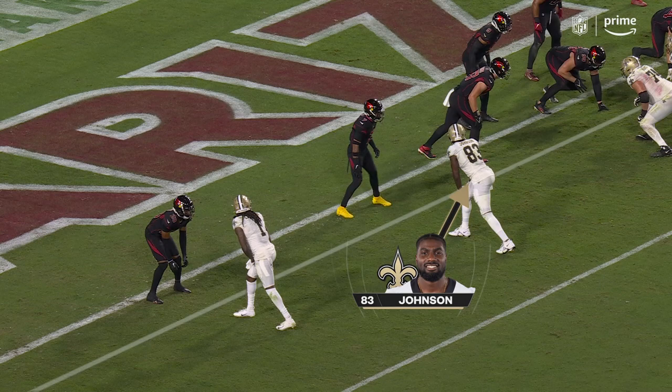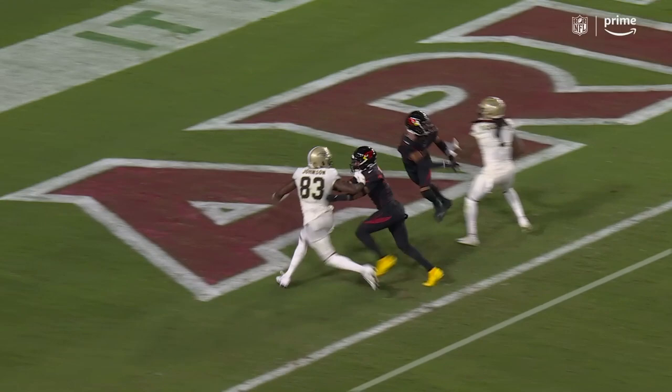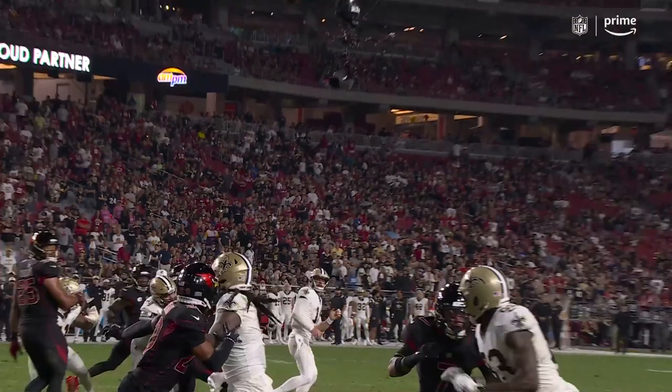So you can flex him out. He's very comfortable, and look at the difference in size. 6'4", 230 against 5'11", 190. Put it up in the air, get a little rub route, but that's where the versatility of Juwan Johnson can really pay off for you down in tight near the goal line.